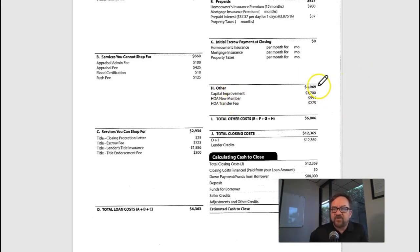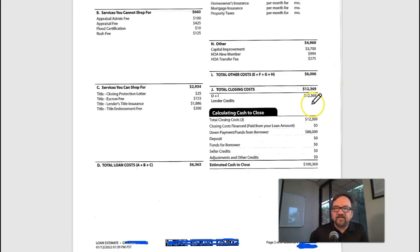They're going to charge you, the buyer, a $3,700 capital improvement fee to move into their community. There's a new member fee of $994 to move into their community. And they have a transfer fee of $275 to move into their community. So just to walk in the door over there, you have to pay $5,000 up front. Add all these costs together, and there's your additional $6,000, and that brings you to $12,000.